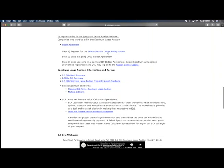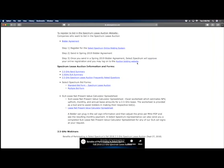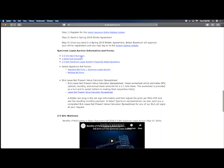Here, there's a link that will bring you right to registration for the website. Here, you'll be able to find a 2.5 gigahertz band summary. It'll be similar to slide 2 of this presentation, going over the band plan and some of its use cases, so on and so forth. Here is the spectrum lease auction summary. Here's some FAQ on the auction.